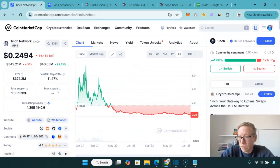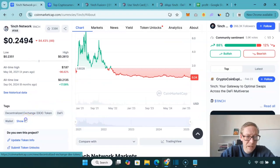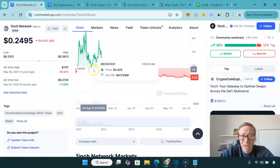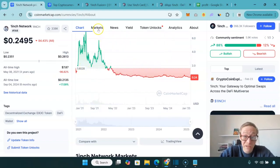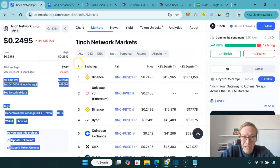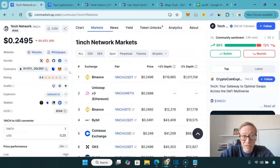This is a backed coin as well. They've done very well. They've been backed by Binance, by now, Jesus, Alameda and Celsius. It's not great. But Binance Labs, Blockchain Capital, Dragonfly Capital, Fabric Ventures, Pantera Capital, Spartan Group, they're backed. They now need to really start doing a fundraising. But right now, they are very, very close to their all-time low, which is really bizarre because their usage is still good. There's a lot of positives to this.